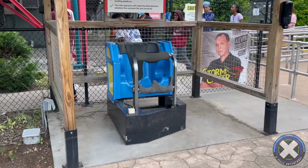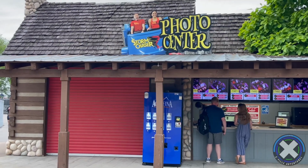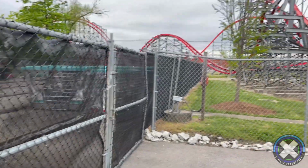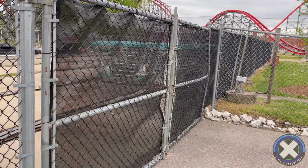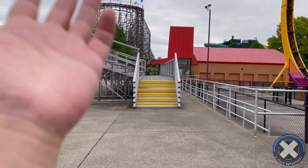They do have a test vehicle to sit in case you want to see if you fit or not. And Storm Chaser does have an on-ride photo, so you can check it here on your way out. I don't know if you guys can see back here behind Storm Chaser is the remnants of what was the Enterprise ride.